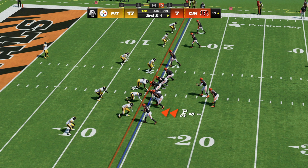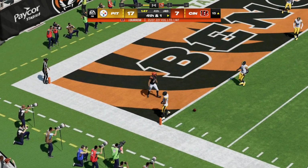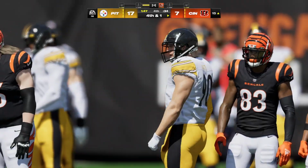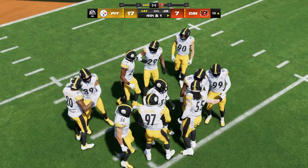3rd down and 1. Burrow. To the goal line, but it's incomplete. Oh, I like the calmness of how he played the ball here. No panic in his eyes as that throw arrived. Tracked it from the moment it left the quarterback's hand, and that's just where he needed to be to knock it away.